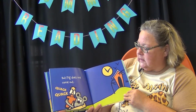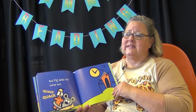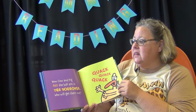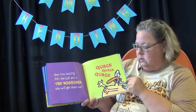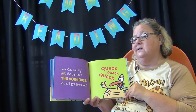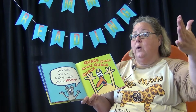Quack, quack. Oh no, they're holding each other because they're so scared. Now cow and pig and the ball are in the doghouse. Who will get them out? Look, you see the mouse pushing duck? I think he wants a duck to do it. Duck says, quack, quack. Duck will.